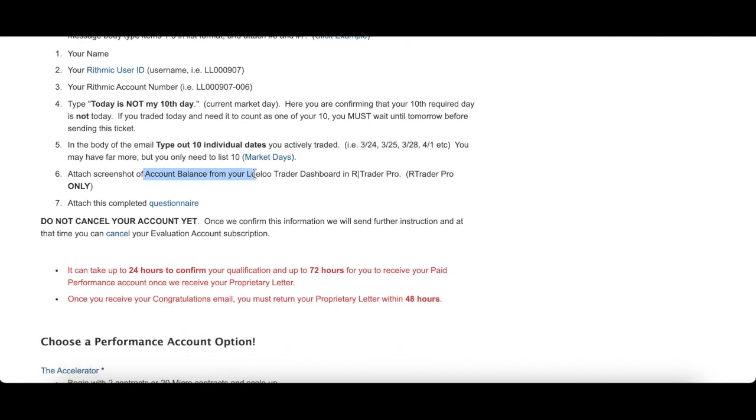Attach a screenshot of the account balance from R Trader Pro, and take it of the LeeLoo Trader dashboard. I would do exactly what they say, because you can find your balance in several places in R Trader. Just click on the little LeeLoo Trader dashboard, which brings up the balance, and make sure your account number is fully shown. And then attach the questionnaire. This is clickable, and you can download it. It's a 2-page questionnaire. It's not that difficult. So I sent all that in on Wednesday morning.